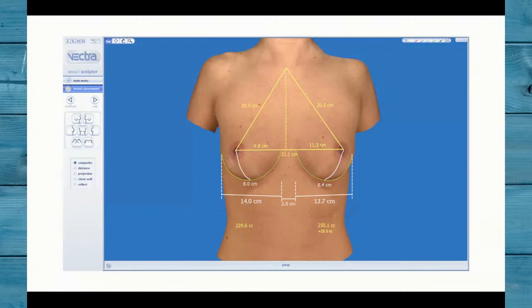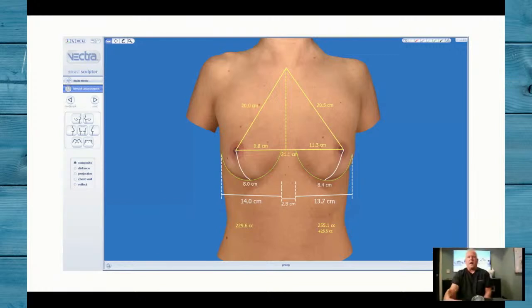In general, about 200 cc's is 1 bra cup. Then the Vectra imaging really dials in and allows you to visualize what your outcome can look like with different implant sizes, and we can really name and claim different bra cup sizes. It's an absolutely fantastic experience. It has virtually eliminated revisional redo surgery for size change, because patients get to visualize and experience what their outcome is before surgery. It's probably one of the most significant things that has contributed to great, consistent outcomes in breast augmentation.